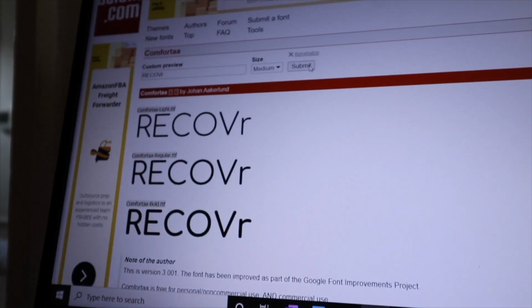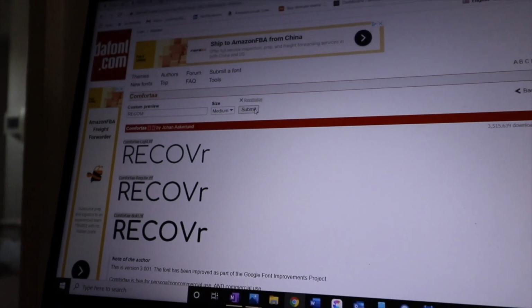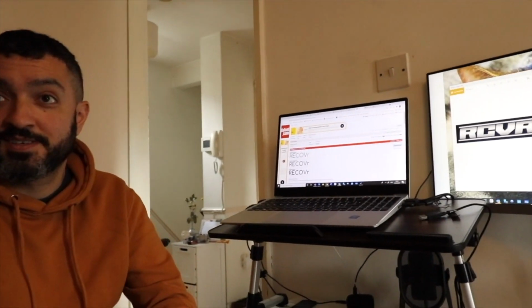So what I was trying to do is look at different options of how to lay this out. That looks like Rico and then VR. Yeah, and like virtual reality. So, Reco VR, Rico VR. Again, it doesn't tell me that it says recover.